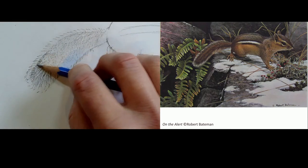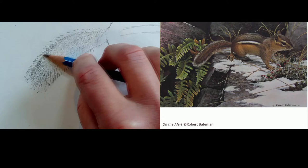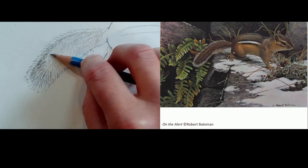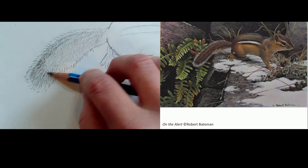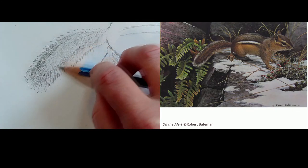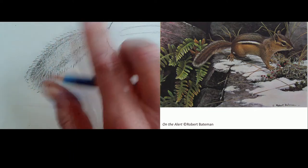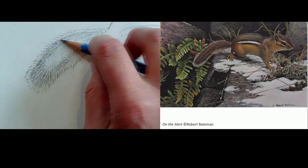A little bit darker up here. And you notice it's actually darker along the side here and lighter in the middle. And that must be the way the light is playing off it. Darker here, and I'm going to smear it again a bit, just give us a nice soft look. The smearing helps the things look a bit softer.